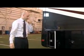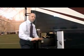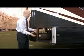Now, coming down back here, this is another good area. This is our third spot for pass-through storage. I mean, most gas Class A's have no pass-through storage. None. The Georgetown actually has 3 pass-through storage compartments. That is really a big deal for fishing poles, all that sort of stuff.